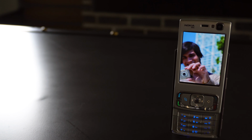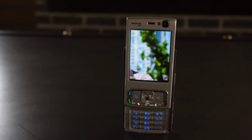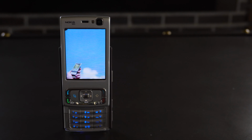This is the Nokia N95, the company's flagship phone from 2007. Released over 12 years ago, this thing was packed to the brim with features and Nokia was trying to push it hard.